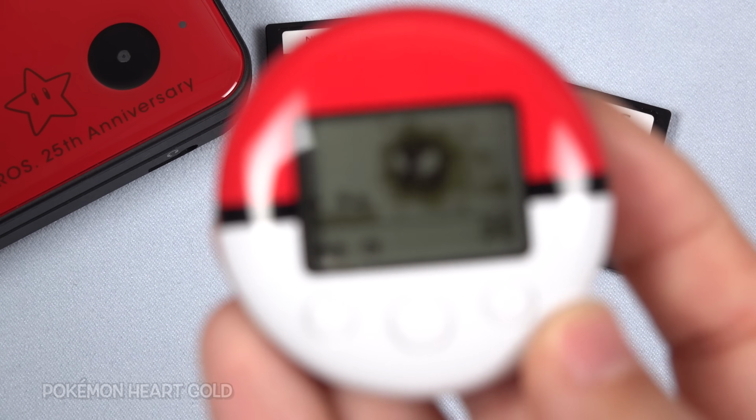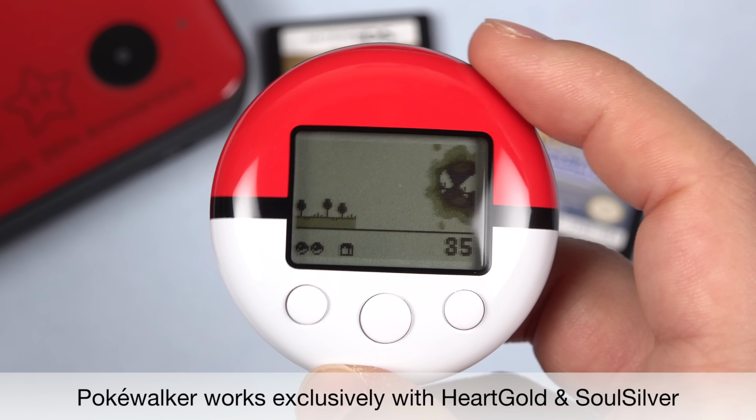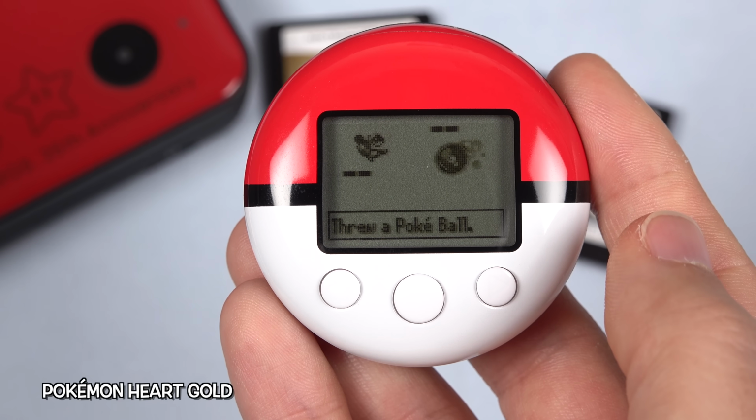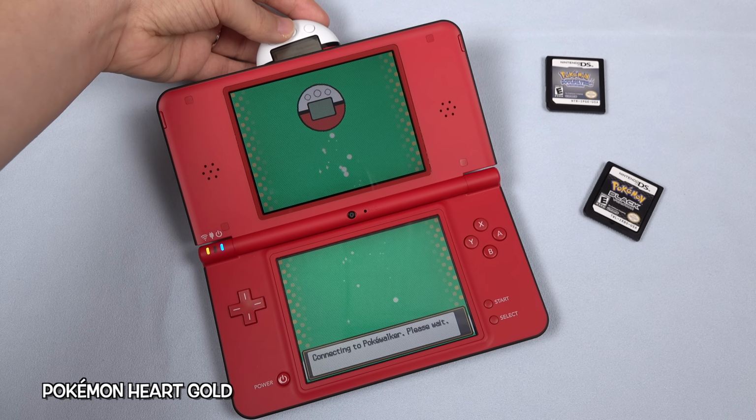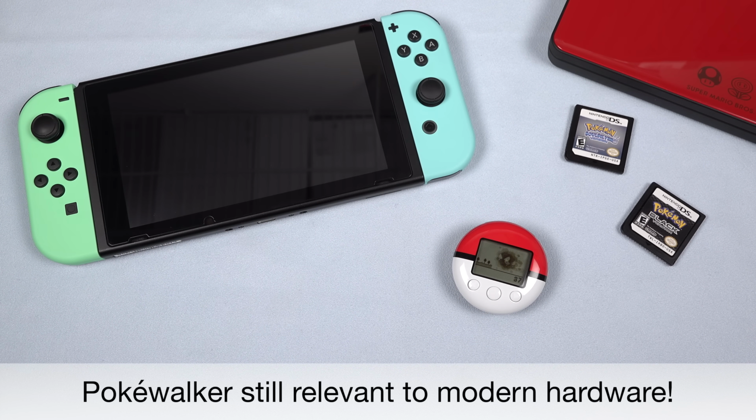Then for Pokemon. Heart Gold and Soul Silver look fantastic on the DSi XL. I have pulled out my Pokewalker again. It's a pedometer that interacts with the game. You catch Pokemon, find items, and transfer them into the game. Technically, the Pokewalker still even works with the Switch.